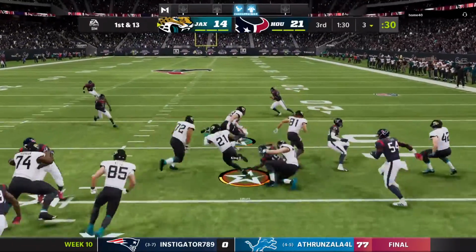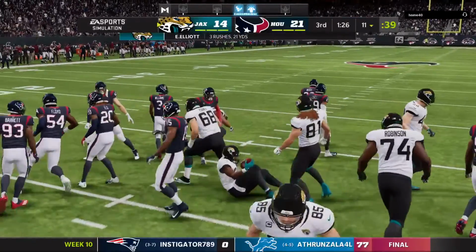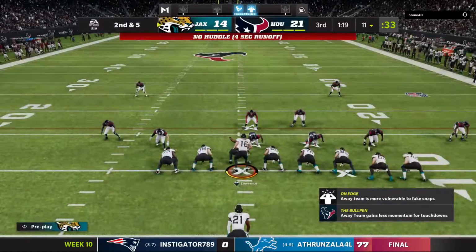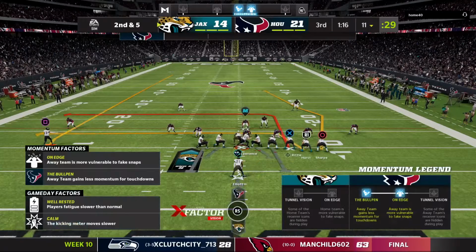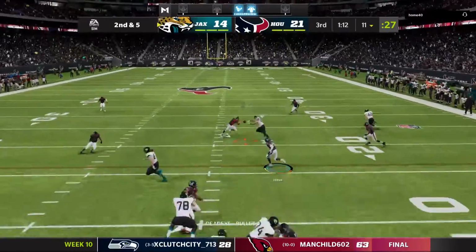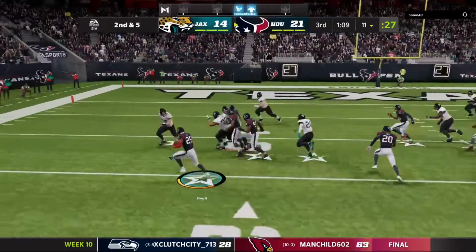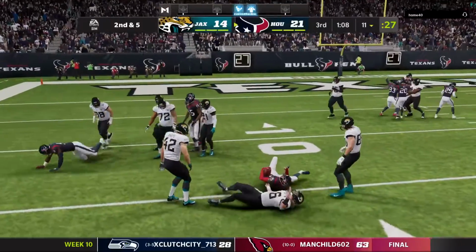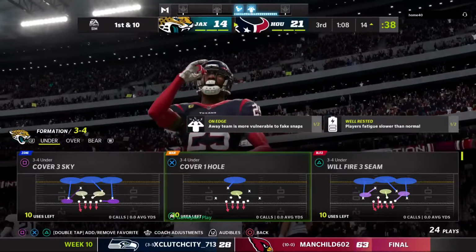After the penalty, it's Elliott. And he's going to take this up past the 10 to about the 11. 2nd and 5 now. Lawrence. And for a 3rd time tonight, he's intercepted. Desmond King picks it. And he'll take this down inside the 15-yard line.